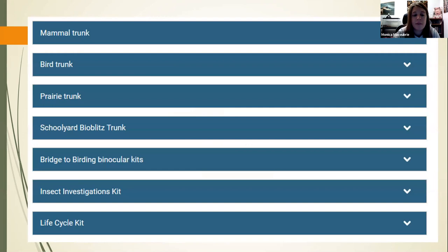Here's a list of all of them that we have currently. Not every location in the state of Nebraska has every single trunk, but being in the eastern part of Nebraska here, if you go up to northeast Nebraska, Norfolk is going to be your closest one, or Omaha or Lincoln has all of these trunks.